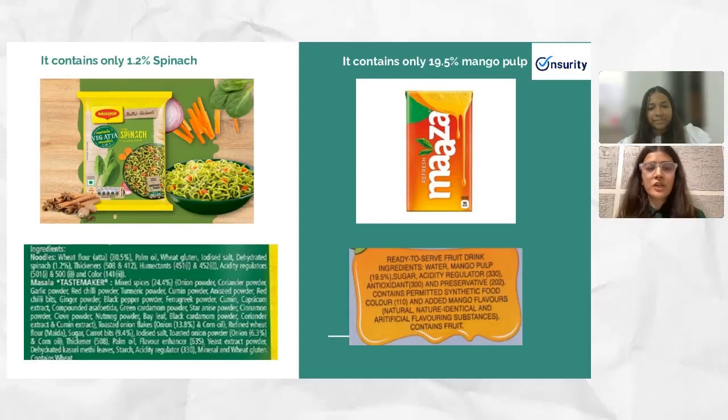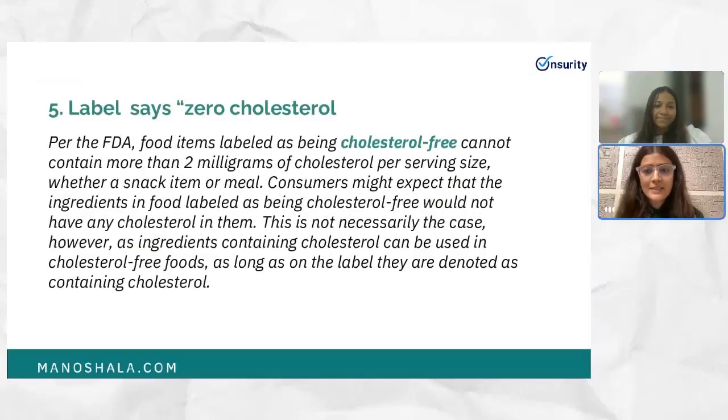So this was what I was talking about, the spinach Maggi, right? This spinach Maggi only contains 1.2% of spinach, yet it mentions that it is made with natural food ingredients like spinach. This is the best example. And with Maza, as we see in the ads, it contains mangoes, but the mango pulp content is only 19.5% and most of the rest is sugar. Next slide please.